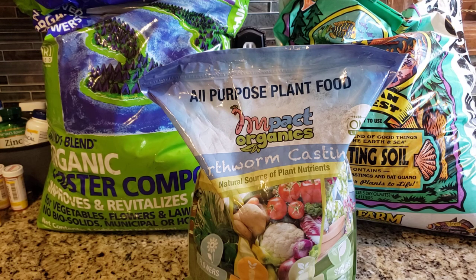But those are my preferences. I have already purchased all of my soil and my compost for the year. I didn't know how COVID was going to affect things, so I didn't want to run out, because last year I almost did.